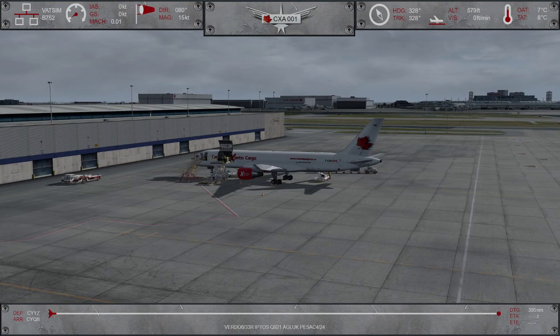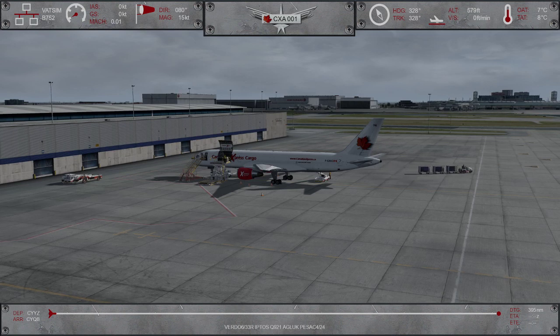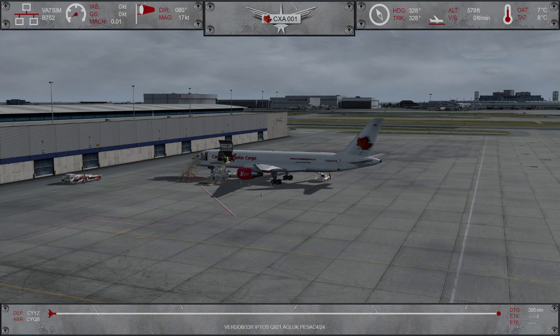Hello everyone and welcome to today's flight and Twitch stream, where we are flying from Toronto Pearson to Quebec Lesage Airport with the Boeing 757-200 freighter on the VATSIM network with 25,000 pounds of cargo. Our cruise altitude today is 35,000 feet with an expected flight time of 1 hour 26 minutes.